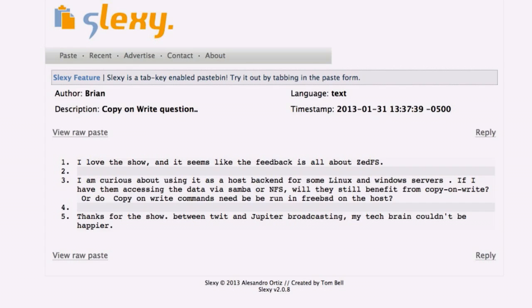So the next question comes from Brian. And Brian says, I love the show. It seems like the feedback is all about ZFS, which it is. I like he spelled it out that way to make sure I say Z. I'm curious about using it as a hosted backend for some Linux and Windows servers. If I have them accessing the data via Samba or NFS, will they still benefit from copy-on-write? Or do the copy-on-write commands need to be run in FreeBSD on the host? Thanks for the show. Between Twit and Jupiter Broadcasting, my tech brain couldn't be happier. What do you think, Alan? Does he need to be on FreeBSD to benefit from copy-on-write?